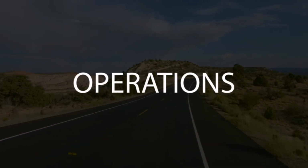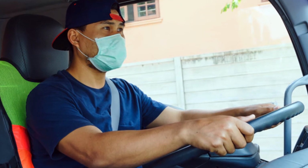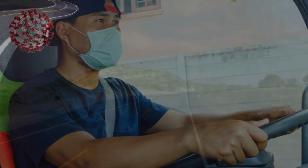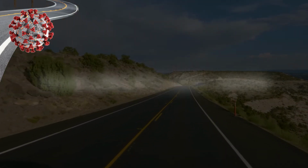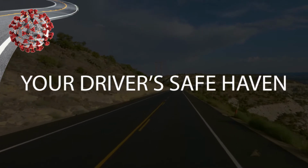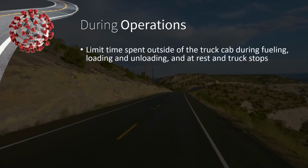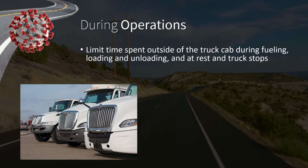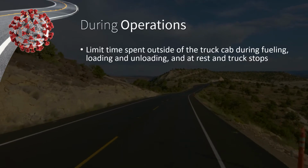So during operations, this is probably the area we're going to focus on here today: when your driver is operating that truck, how do we keep them safe from the virus? First and foremost, the driver needs to understand he needs to view his truck cab as his safe haven. Don't let anybody else inside there. Keep that to yourself and limit the time spent outside the truck cab, especially during fueling, loading, unloading, rest stops, truck stops, those kinds of things. That truck cab to the driver is their safe haven.